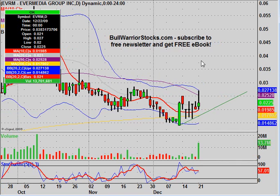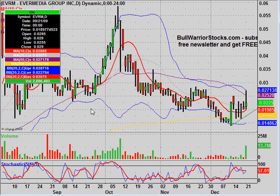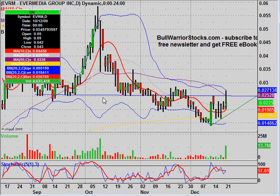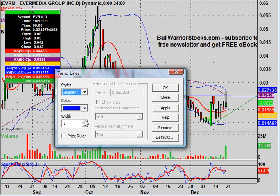Now, the other question is really, can we get through this pain in the butt level here that we have right at, actually I'll extend this out so you can see the whole history of this level. Going back to early September 2nd, 3rd, we have this low where you can see a bunch of times the price hovered right at this level. And this level is right at about 0.0255. So I'm going to make this thick so it will stick out a little bit more.